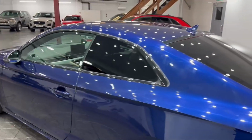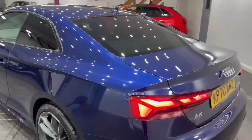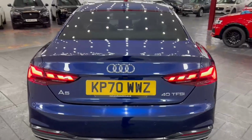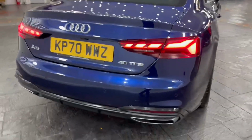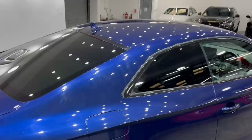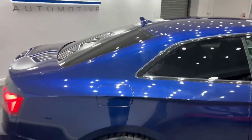At the side, this coupe sits on 19-inch alloy wheels, while the sculpted lines and electric folding mirrors enhance its aerodynamic profile. At the rear, the LED taillights, reverse camera, and subtle S line detailing complete the stylish design.